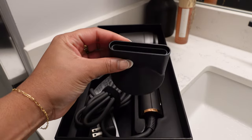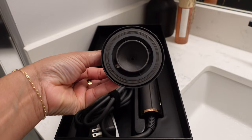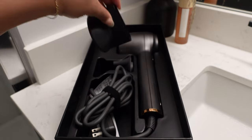It does come with two detachable magnetic heads for your blow dryer, so depending on how much air flowing you want, you can decide.